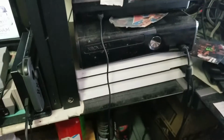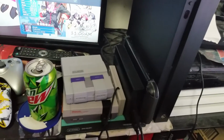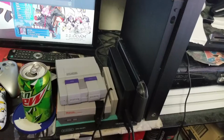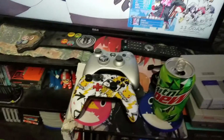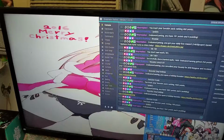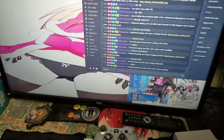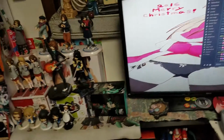PS3, the Xbox 360, PS4 Pro, Xbox One X that I added to the collection this year, or I think it was even 2019, I don't remember. My Nintendo Switch, SNES, and NES Classic, Xbox 360 and Switch Pro controllers, a TV that I plan on replacing in 2021 to a monitor.